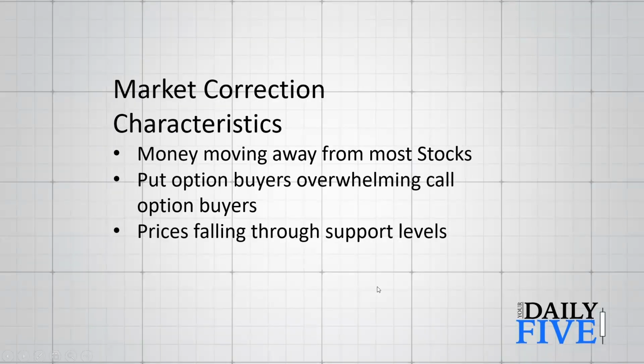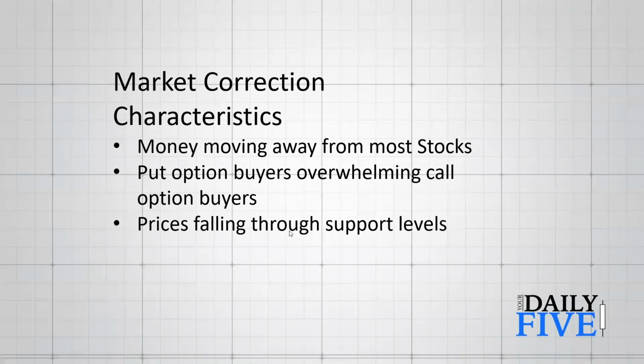So let's look at a market correction. Very simple characteristics: the money is moving away from most stocks. That means the market's falling. And if you look at the options market, you see that put option buyers are overwhelming call option buyers. It means the market has a directionally bearish bias. And of course, prices falling through support levels. So market correction is pretty easy.